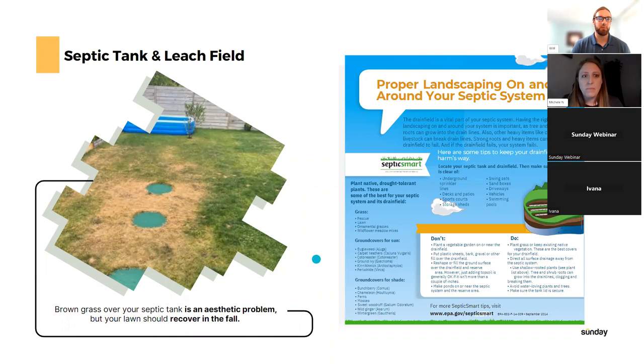It will recover in fall. And the main reason for that is there just isn't enough soil between your septic system and the surface of the ground. You don't want to add soil and you don't want to add extra water. Both those things could be harmful to your septic system. So pick your battles here, right? I don't think the grass is as important. So you could either just let this go gold.